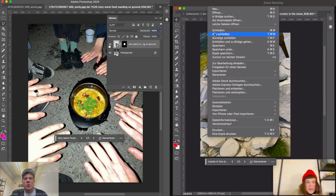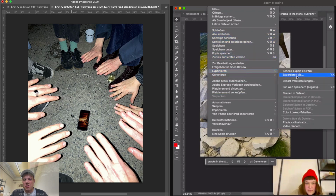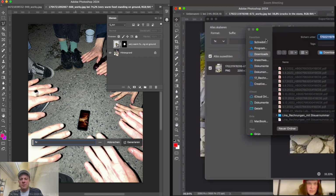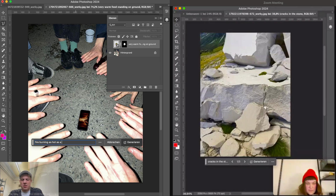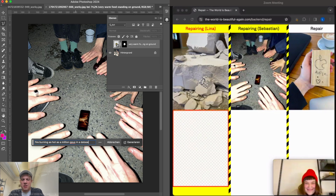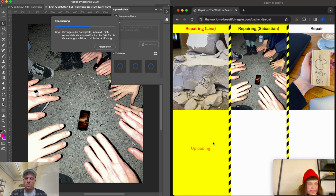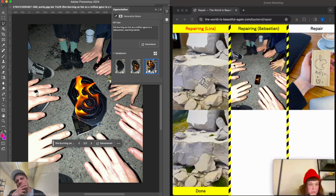I mean, I will keep it, but I also want to have a fire. I will have some options. I will now do it again, but to have a fire, because I actually like computer generated fire. Sort of fire burning as hot as a million GPUs in a data center, warming hands. Let's see. Well, that's probably a really bad prompt. Too bad.